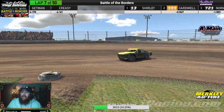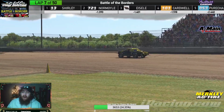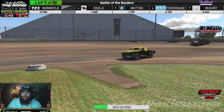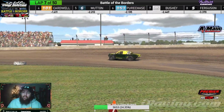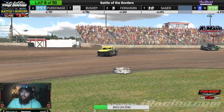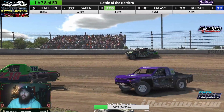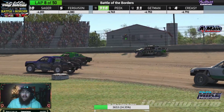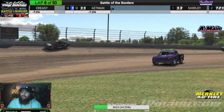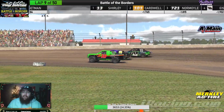As we see our leader James Shirley continuing to lead the way, just kind of sticking it one groove above the bottom line here. Keeping that truck nice and smooth, keeping it straight as possible, continuing to try to carry as much momentum around the racetrack as he can. As Davin Cardwell there in position number two has Gavin Isley underneath of him and James Normoyle right there as well, as these guys continue to duke it out here for that second spot on the racetrack.